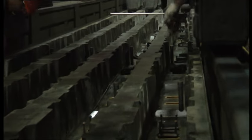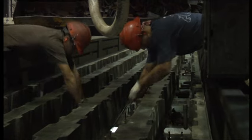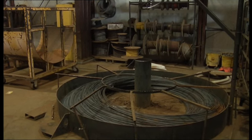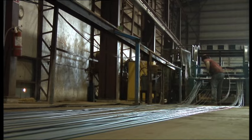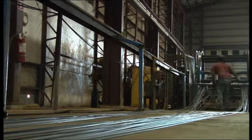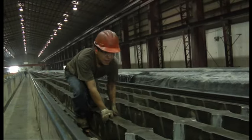Then, really strong bolts are dropped into the molds. They'll fasten the sleepers to the rail track. This wire will help make the concrete sleepers strong. It's laid out in long lines before being dropped into the molds. Every wire is checked to make sure it's in exactly the right place.